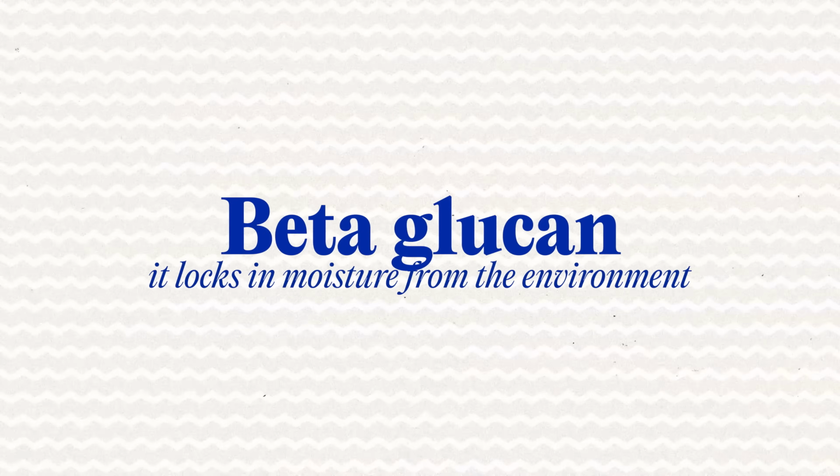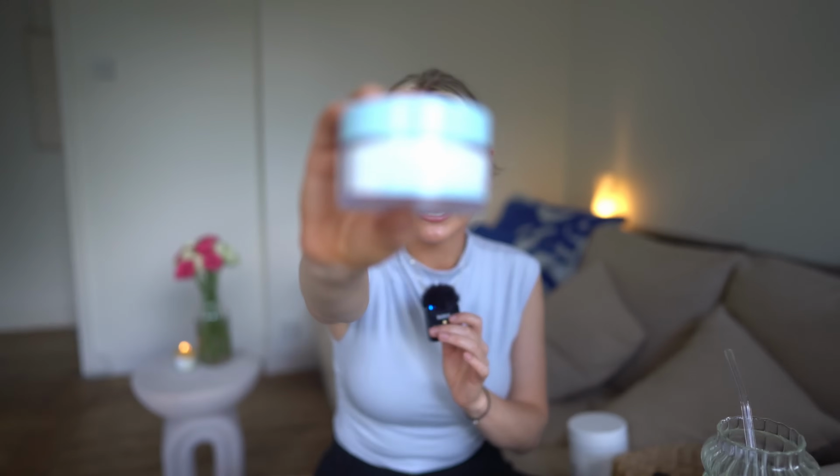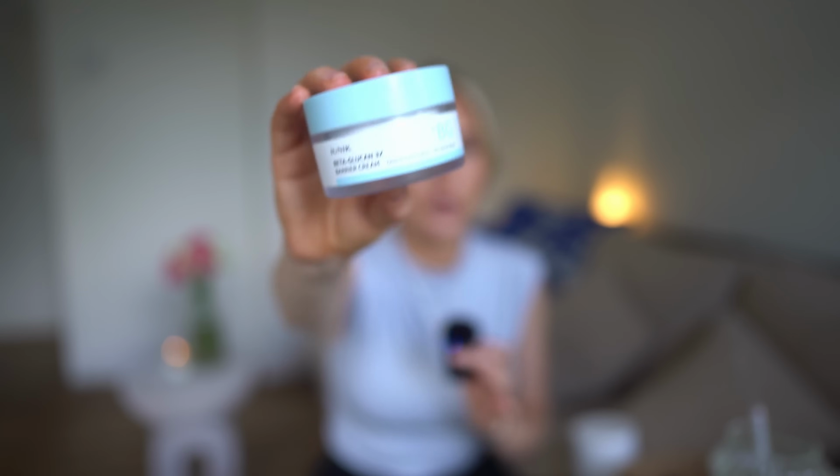draws in water to the skin, but some studies have suggested it is 20% more effective than hyaluronic acid, and beta-glucan is the ingredient that is found in this Inuit skin barrier moisturizer.